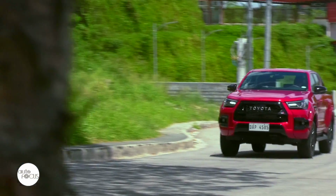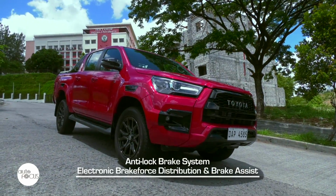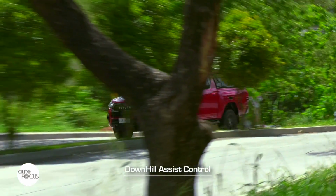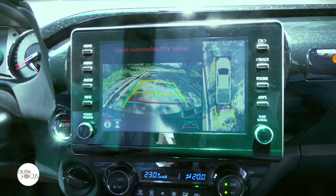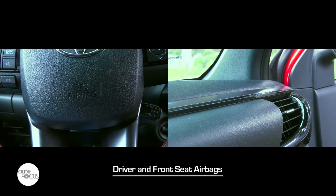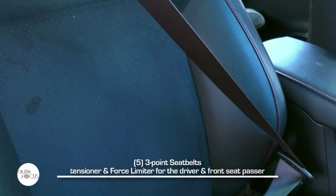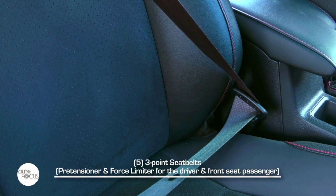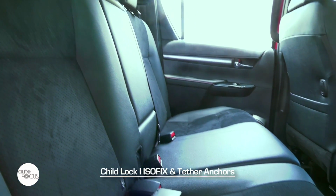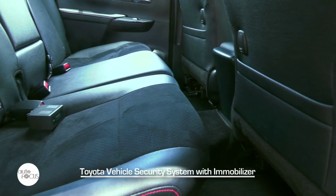The Hilux GRS comes standard with anti-lock brake system with electronic brake force distribution and brake assist, vehicle stability control, hill start assist, downhill assist control, panoramic view camera and monitor, 6 clearance and back sonar sensors. Also added for safety and security are driver, front passenger, side, curtain shield, and knee airbags, 3-point ELR seatbelts for 5 with pre-tensioner and force limiter for the driver and front seat passenger, a child restraint system using ISOFIX and tether anchors, and the Toyota Vehicle Security System with immobilizer.